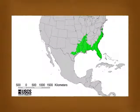The bald cypress occurs in the entire state of Florida. It goes as far west as central Texas, and it follows the Mississippi River up to the southern tip of Illinois. On the east coast of the United States, it occurs as far north as Maine.